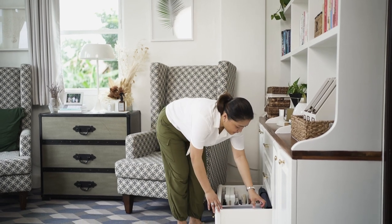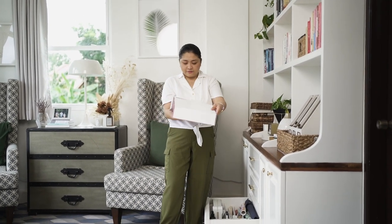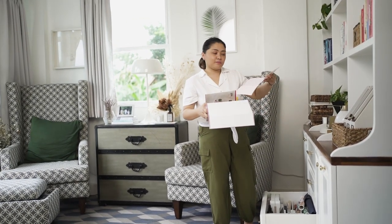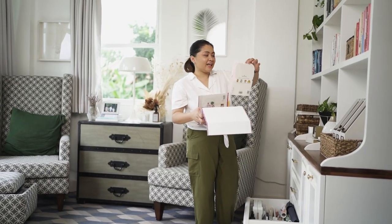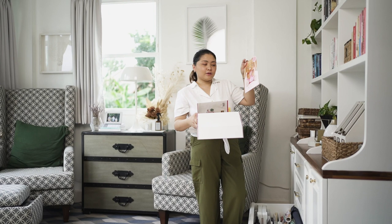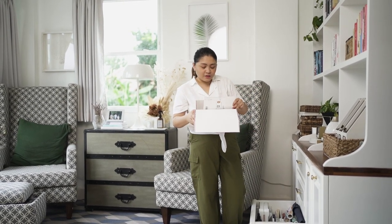And then I have here a box. I'll show it to you. And this is a tradition that I made for my kids. Every year, when my kids celebrate their birthday, I give them a card. And inside the card are some of their milestones and a message that I want to tell them specifically for that particular year. So all three of them have their own cards.